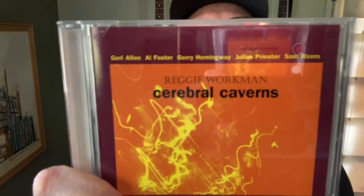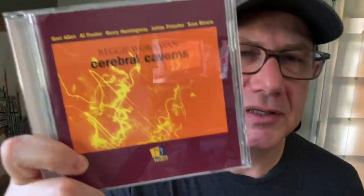All right, let's get weird. Okay, I saw this and I knew it was going to be weird. Reginald Workman. But look who else plays on here. Okay, this is called Cerebral Caverns, and it looks weird, and it is weird. It's what I call, you know, free jazz avant-garde.